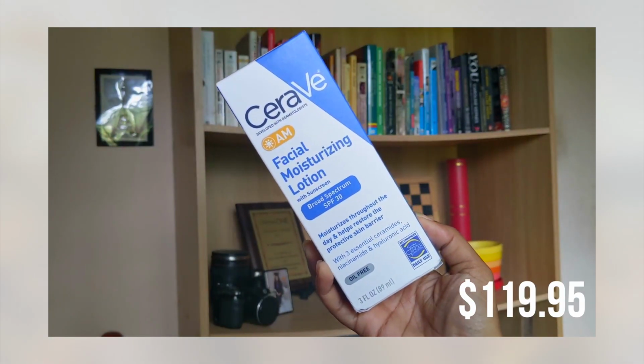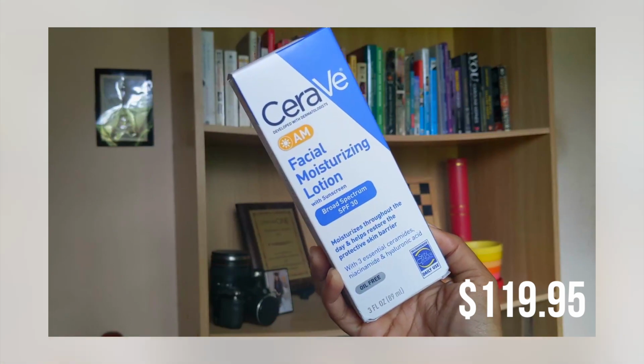Next, I have this CeraVe facial moisturizing lotion with sunscreen. So guys, if you watch YouTube and you watch a lot of skincare routines, whether it be for the day or night, well, morning or night, this brand CeraVe is very popular at the moment when it comes to skincare. And I am so happy that Pennywise sells it. But of course, because it's popular, especially now, it is a high-end brand.